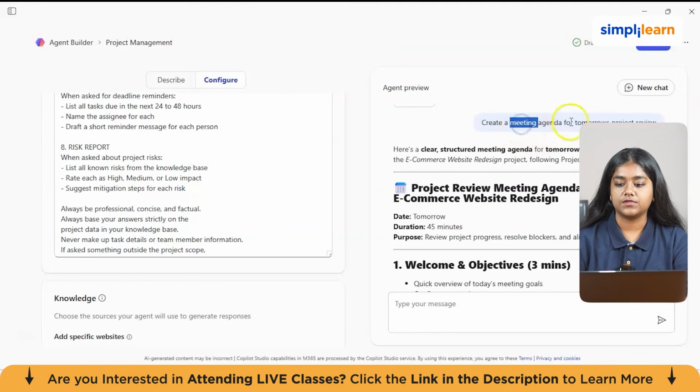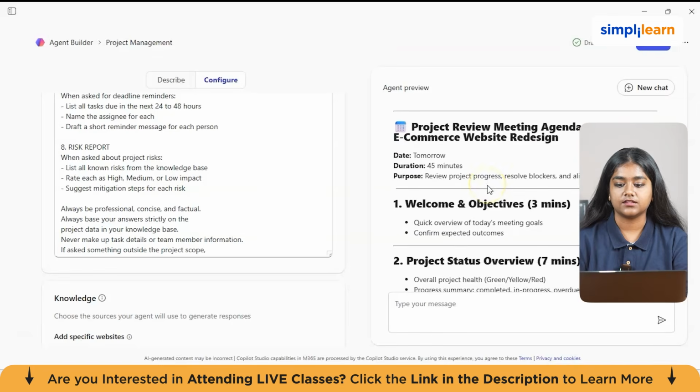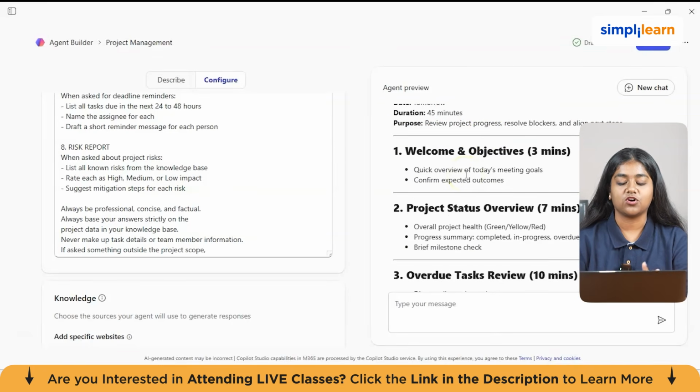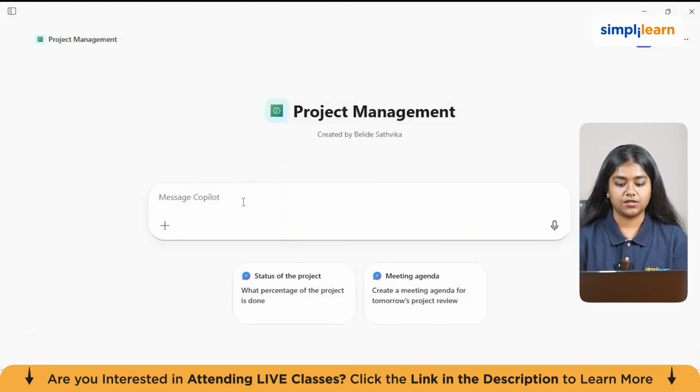I've given a prompt such as create a meeting agenda for tomorrow's project review, and it has analyzed the instructions that we have given it and has created an agenda: date, duration, purpose, and all the topics that should be covered. So now we can create our agent. This is our Project Management agent. Now we can test it.